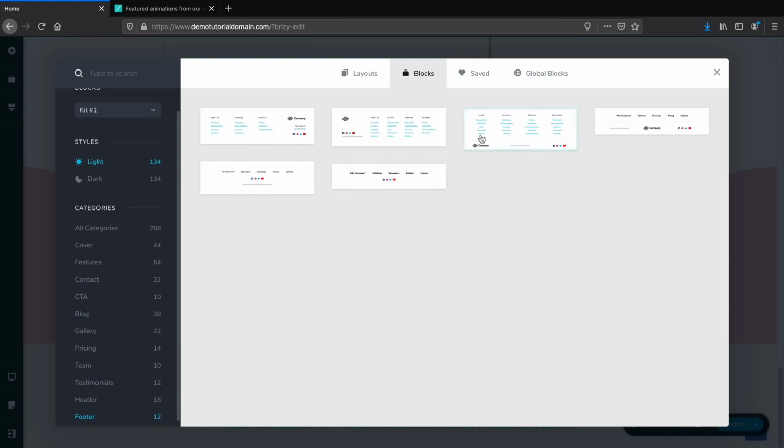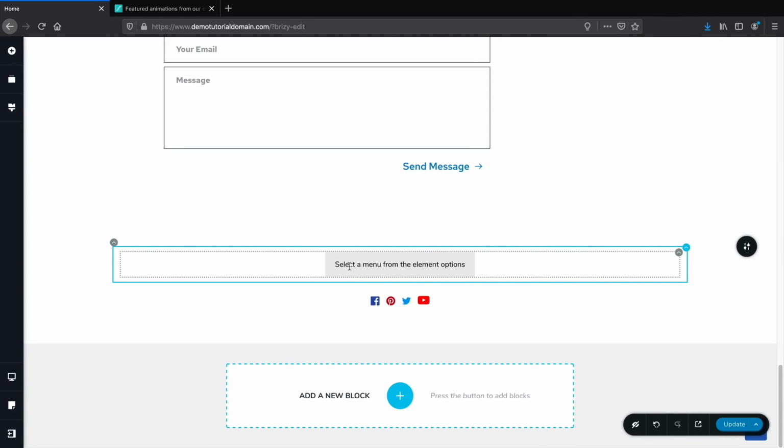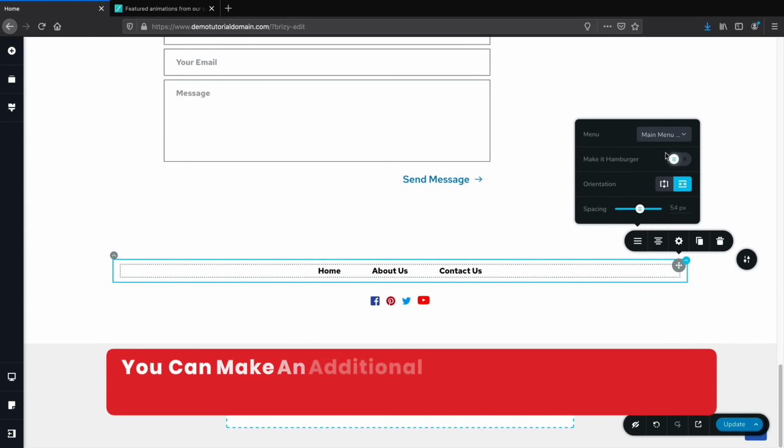So what I'll do is, I don't even know, what footer should we add here? Let's try this one. I'll go ahead and delete this because I just don't think that works out for us. Select a menu from the elements options. So I'll click on this icon, click on this little tab, and under menu, I want to have the menu that we created.